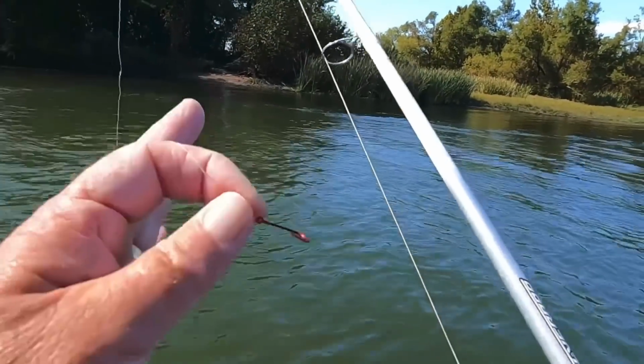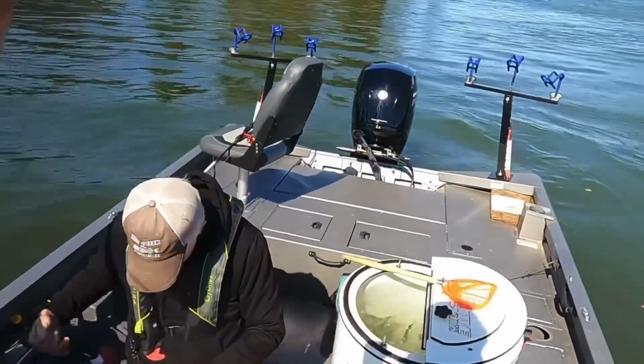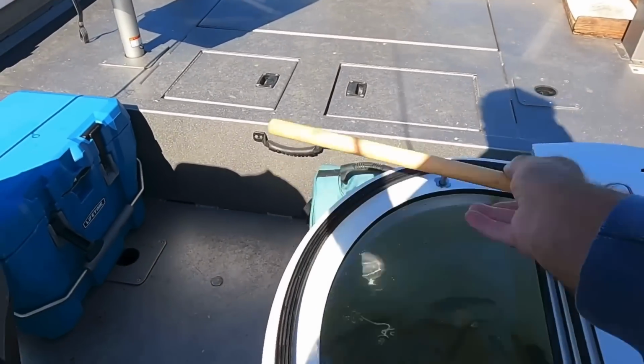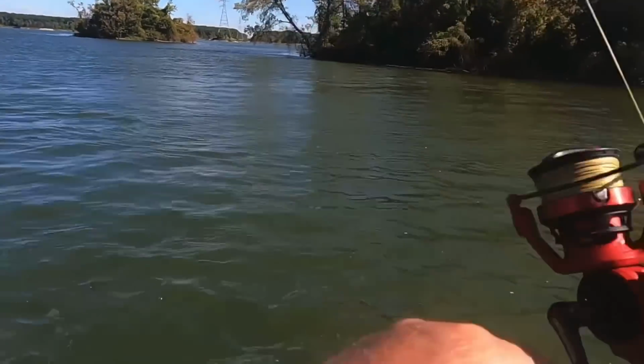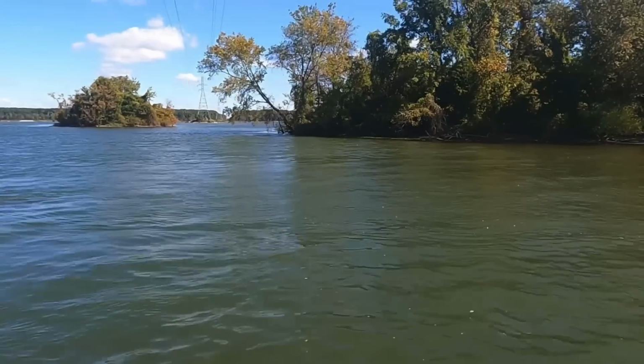But the most important thing in catching these fish right here is this threadfin shad that's in this tank right here. And I'm gonna get one out and hook it up and catch another fish. There he is. I tell you what, it wouldn't hurt. There we go. Got him.